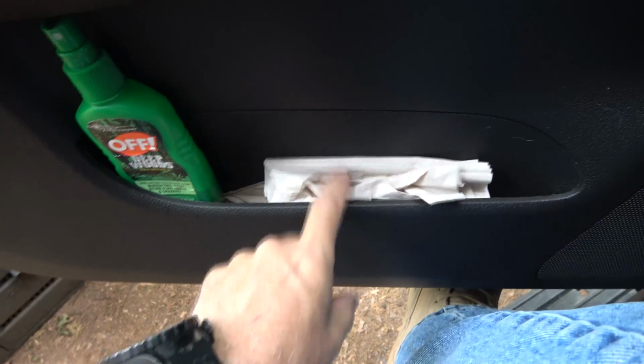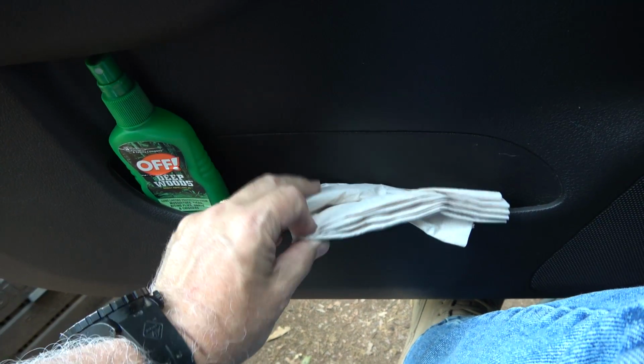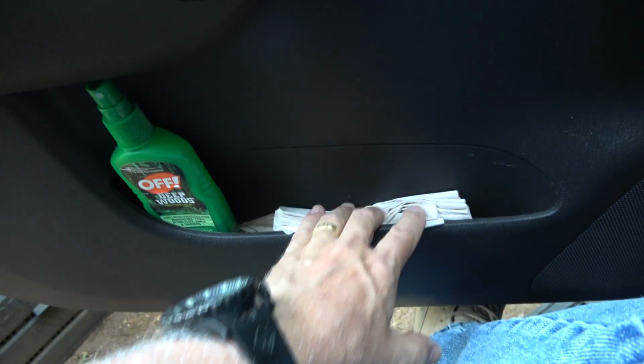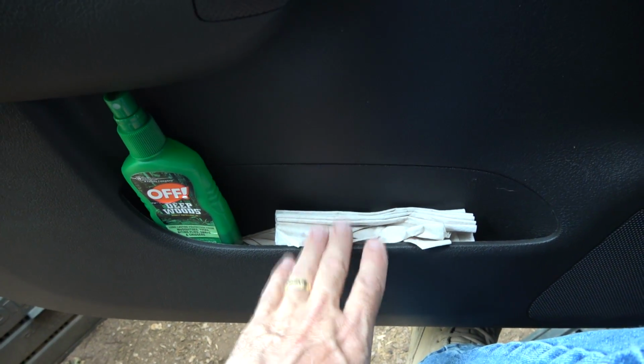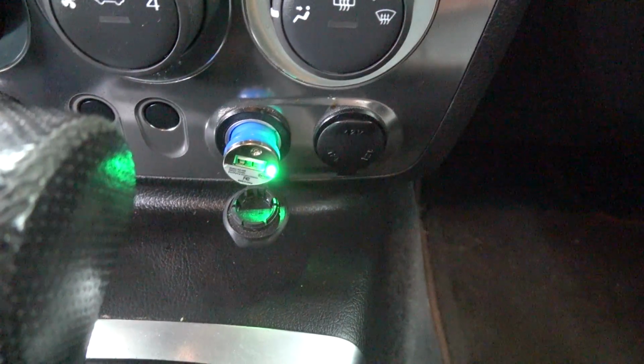One thing I also keep are napkins. When you go to a restaurant, you get too many napkins. I don't want to throw them away, so I just take them and stuff them right here. I use these things all the time. And some bug spray. I also have a USB that I can charge my phone.